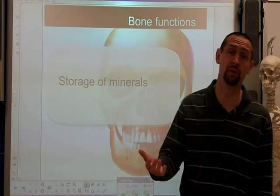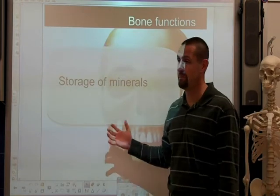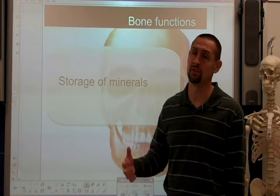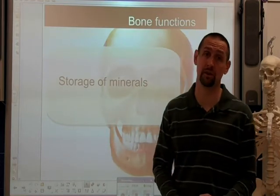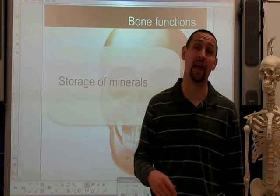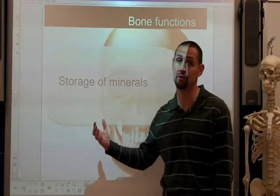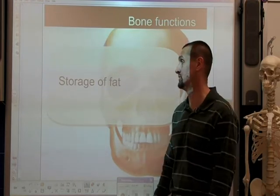Bones also store minerals, calcium, phosphorus. In the bone matrix, they store those minerals so your body can use those things for other things. For example, phosphorus can be used for energy, and calcium can be used for blood clotting. So there's a lot of things that minerals can be used for, but they're stored. The reservoir for those minerals is in bones.